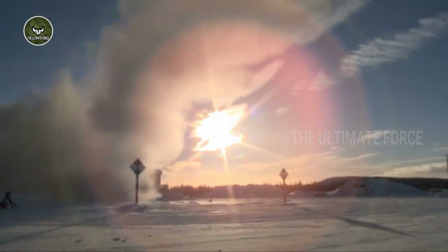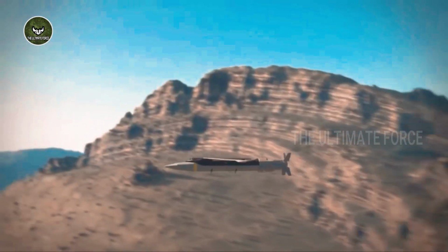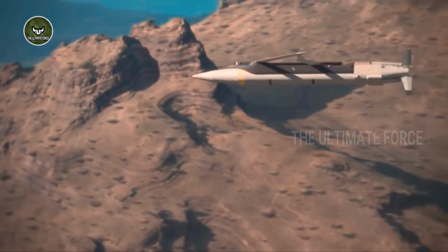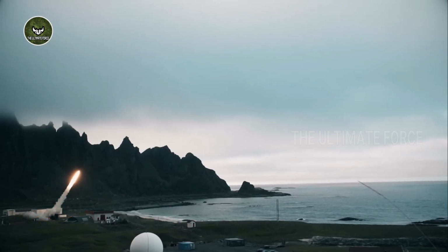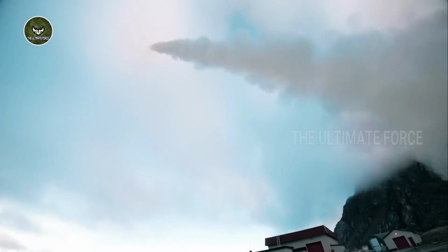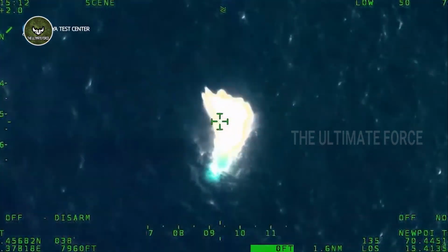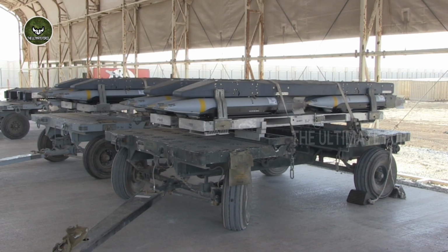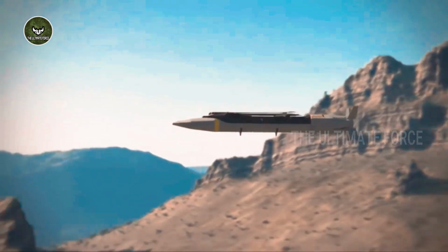In a 2017 demonstration, the GLSDB engaged a moving target at a range of 100 km, 62 mi. The SDB and rocket motors are separated in altitude, and the bomb uses a semi-active laser seeker, SAL, to track and engage targets. Tests in 2019 extended this range to 130 km, 81 miles against targets at sea. The cost is undisclosed, but the SDB used in GLSDB costs $40,000.